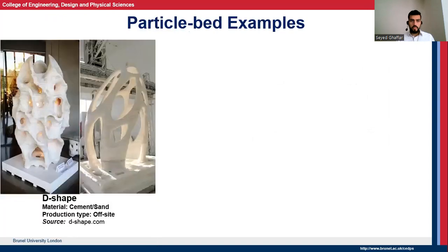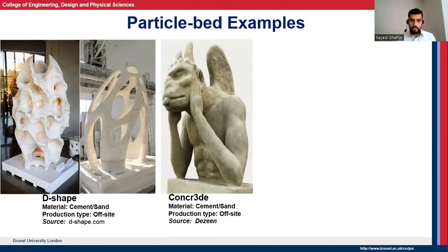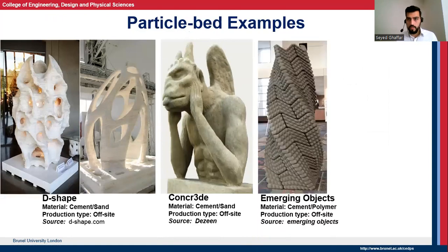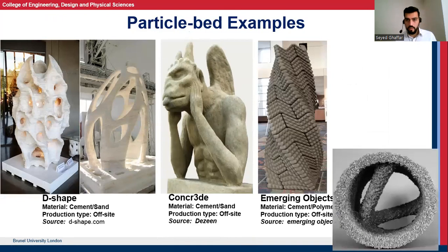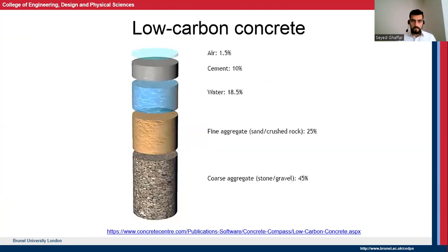Some examples of the complex shapes. D-Shape is one of the leading companies when it comes to particle bed technique, and you can see the complexity that they have achieved. Another company, Concrete 3D, and Emerging Objects is another company. And you can see that they have been able to achieve very complex geometries using this particle bed technique.